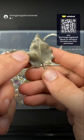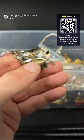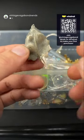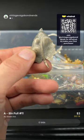So we have the sterling silver leaf brooch. Happy, happy, merry. Welcome in. And this one is marked Sterling by Jewel Art. So Sterling by Jewel Art. Nice vintage leaf brooch. Beautiful details there, and we're going to start at $3 start, 15 seconds, sudden death.